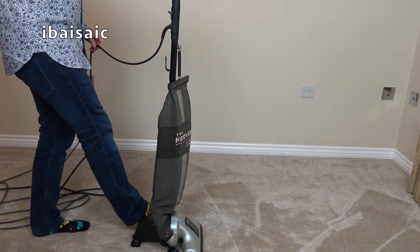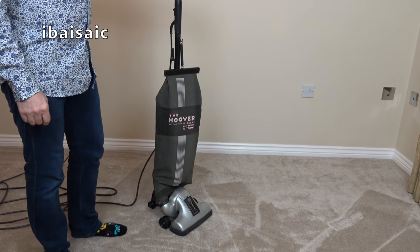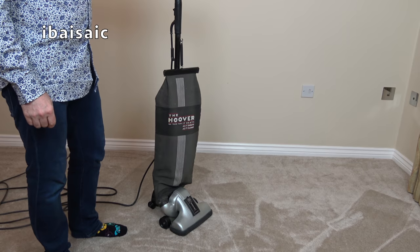I'm not really sure what this is going to be like. I don't think they had this sort of carpet back in the day when this machine was being used in households across the UK.